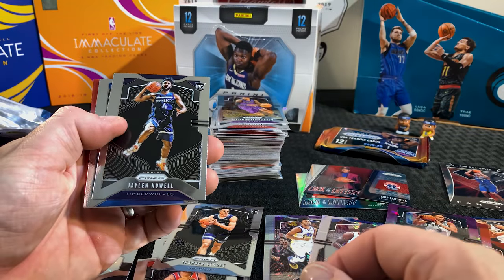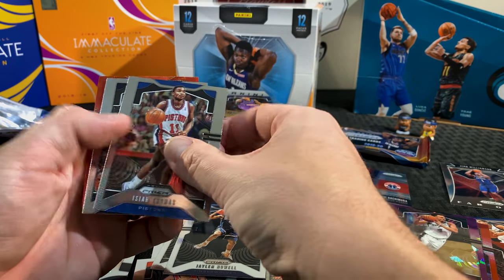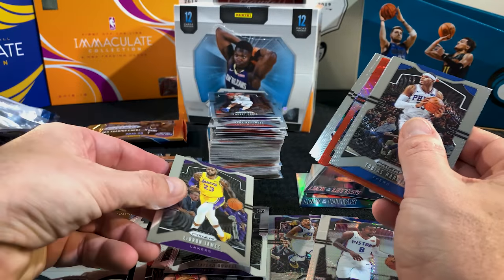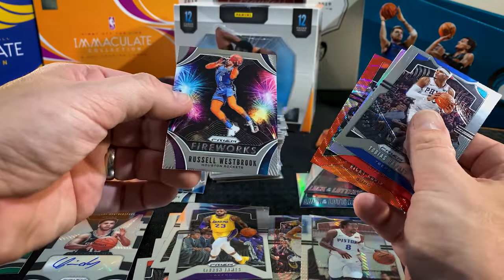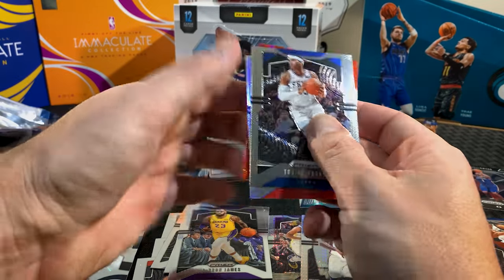Caldwell-Pope. Jalen Noel. Sorry. Isaiah. We got Torrey Craig. We got Tobias. Let's flip it in the back. We knew we got LeBron. We got Julius Randle. We got Aaron Holiday. We got Firework. Another one. This time it's Russell. And then we got some reds.